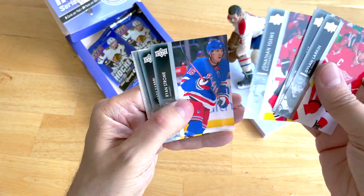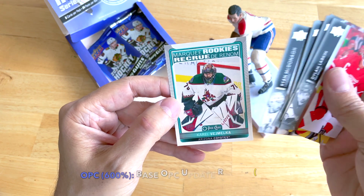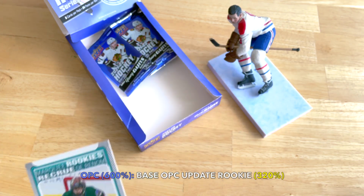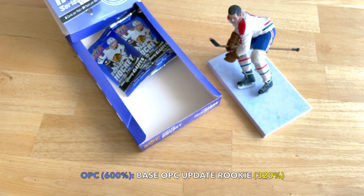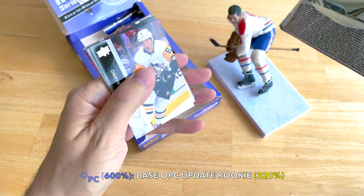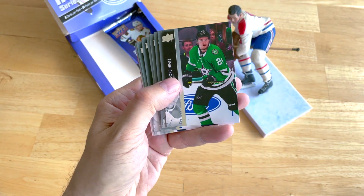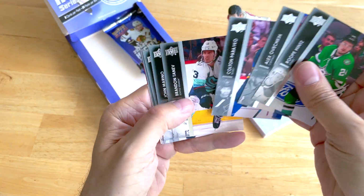Really love it. There's my man Taves, Ryan Strome, we'll see what happens with him. McDonough, who's just beastly. And another Vejmelka. What is going on? That's my third Vejmelka. Goalie mojo off the handle, off the hook, out of hand. How much enjoyment am I getting out of this box?